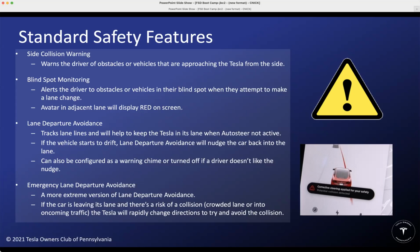Blind spot monitoring, which I think Tesla needs to do some work on this one. But blind spot monitoring, you'll see if you put your turn signal on and you're going to make a lane change and there's something there on the center screen, it's going to give you a dotted red line. And if it's a vehicle on the screen, the vehicle that's in your blind spot is going to show up in red. For my taste, that's a real problem, because if you're making a lane change going to your left, the last thing you're looking at is your center screen on the right. So you're looking at your side view mirror, and if a car's in your blind spot and you don't see it, you're not going to know that it's there. So I think they need some work on that.